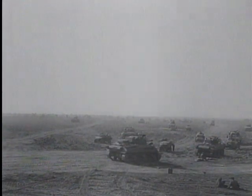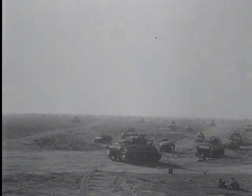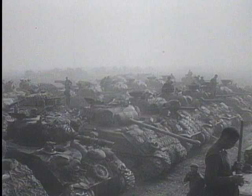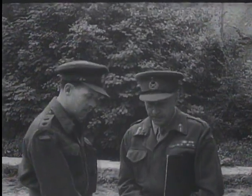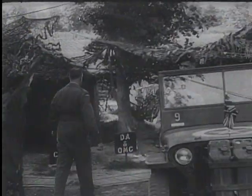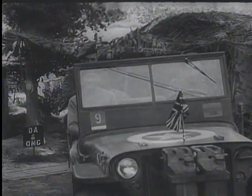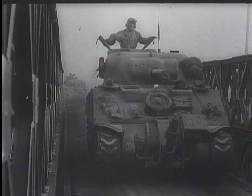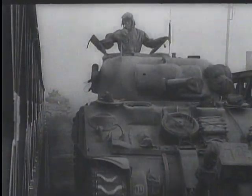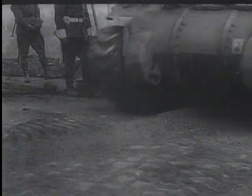The German 7th Army is being ground to pieces in the jaws of gigantic Allied armored forces. General Crerar, Canadian Commander-in-Chief, is given final instructions in the master plan by General Montgomery himself. Few days had passed before the German 7th was in full flight, struggling to reach the Falaise Gap before the Allied jaws snapped shut.